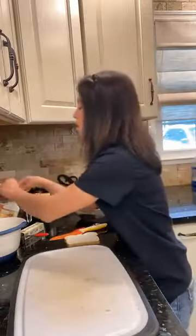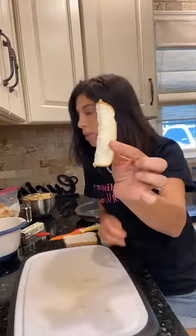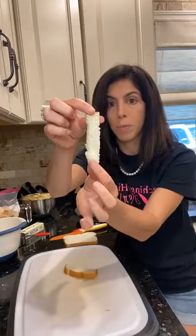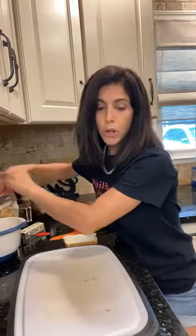And you can also, while we're talking, cut your bread. I found out last night during my test kitchen, you don't need the whole loaf, so you don't have to slice the whole loaf. I would slice maybe four pieces into 1 inch or 1/2 inch strips. Okay. All right.